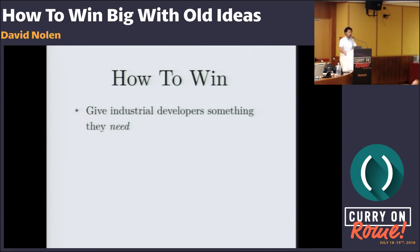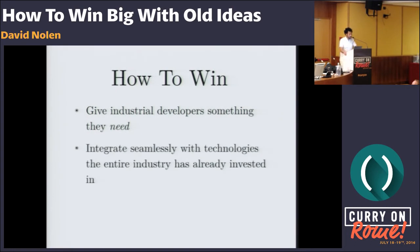Maybe it's state. Maybe it's a lack of interactivity. Give them a whole system where they can tap into the thing that they're missing. Integrate seamlessly with technologies the entire industry is already invested in.